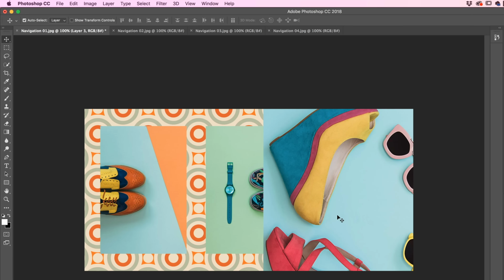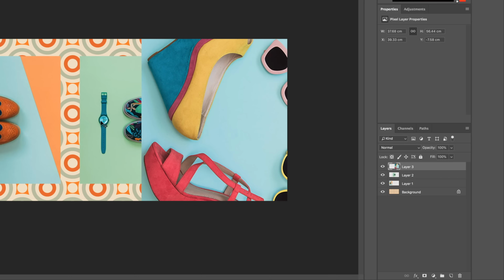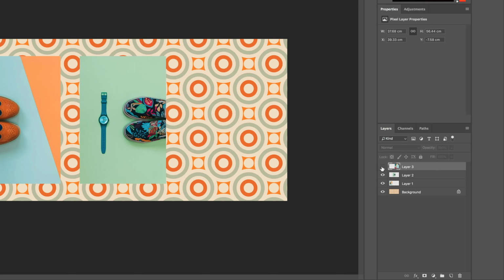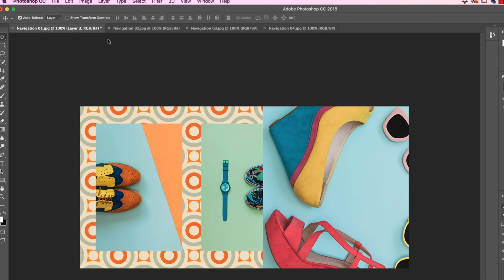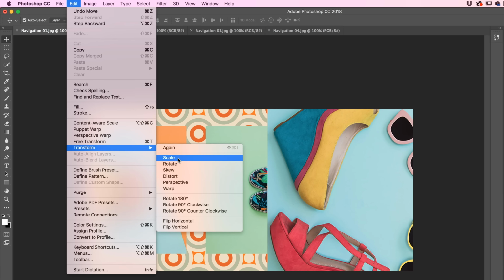Okay, so a couple of things I want to do now. I want to transform this guy here. He's just too big. I've got it selected. I know it's selected because over here in my layers, it's got that gray highlight, and I can turn the eye on and off, so I know it's the right one. Then go up to Edit, go to Transform, and go to this one that's called Scale. This one you're going to use really often. Edit, Transform, and Scale.